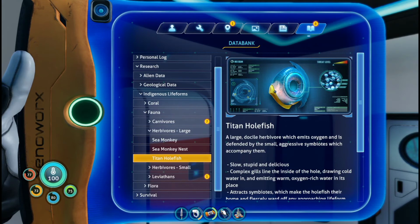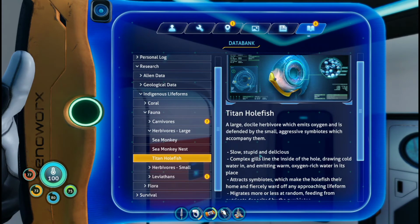The Titan wholefish, no threat whatsoever. A large docile herbivore which emits oxygen and is defended by the small aggressive symbiotes which accompany them. Slow, stupid, and delicious.